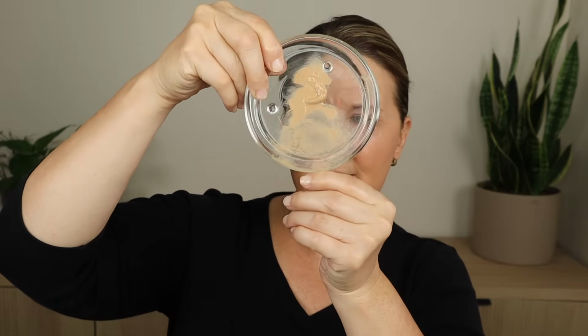I'm not sure if I'm detecting much coverage. I mean, I think it lightened under my eyes. I don't know. I like the corrector better because I just see a lot of blue in here. It's okay. We'll see how it reacts throughout the day. I put way too much of that foundation on. Some of it was to show you guys, but just so you know, don't use so much. But this is obviously relatively inexpensive.